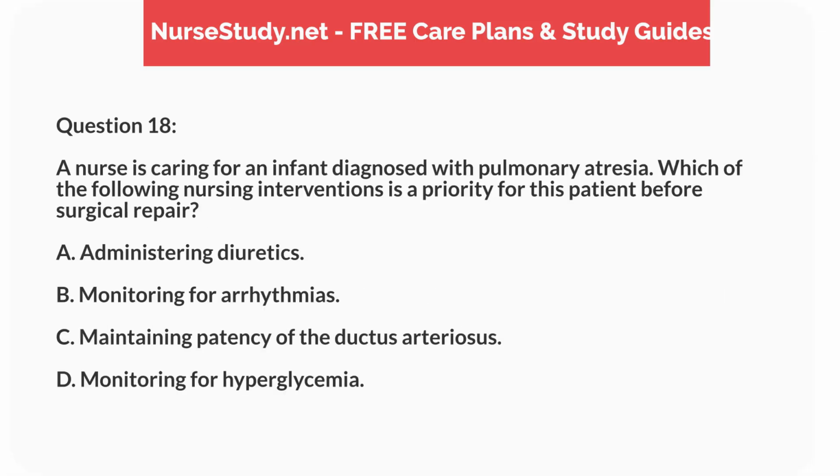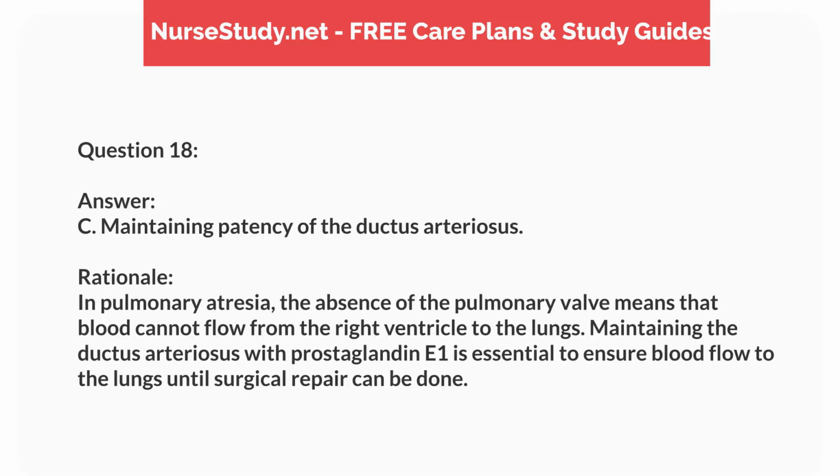Question 18. A nurse is caring for an infant diagnosed with pulmonary atresia. Which of the following nursing interventions is a priority for this patient before surgical repair? A. Administering diuretics. B. Monitoring for arrhythmias. C. Maintaining patency of the ductus arteriosus. D. Monitoring for hyperglycemia. Answer: C. Maintaining patency of the ductus arteriosus.